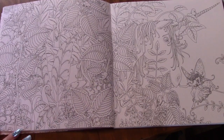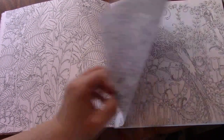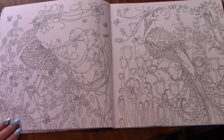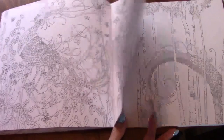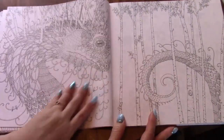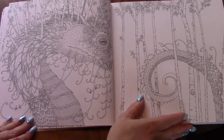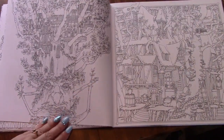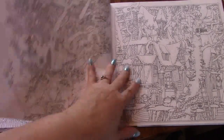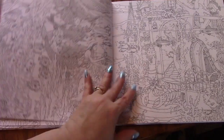So, yeah, there are so many people that have videos on coloring in this. Some pages are double spread, some are not. I don't think they all are anyways. But, yeah, these are my absolute favorite. And no, I have not colored in them enough, because I'm afraid of ruining them because they are so gorgeous.